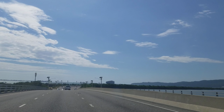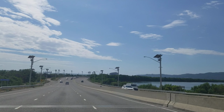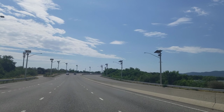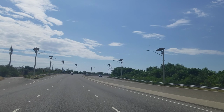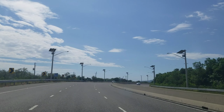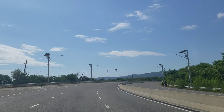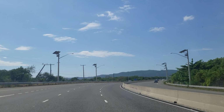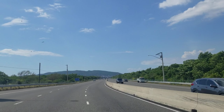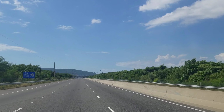Wow, is that a ship? That is a massive ship in the harbor. Wow. Alright, so we just went over the Causeway Bridge, and I'm sorry, the size of the ship just got my attention. We were going to talk about the Causeway Bridge, but we'll do that in another video. Hold on, I want you guys to see the size of this ship. Okay, we can't see it. I'm going to have to make a video.